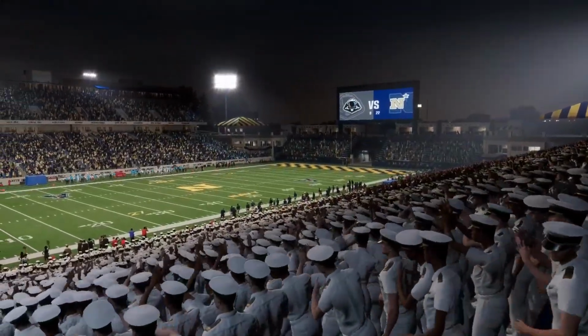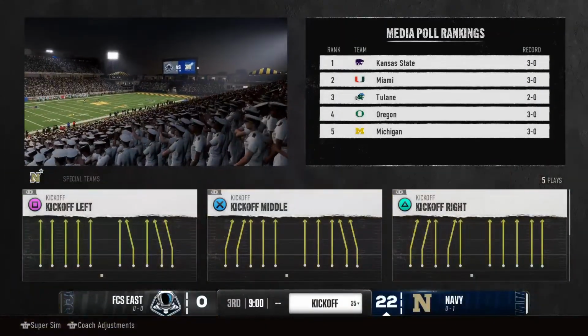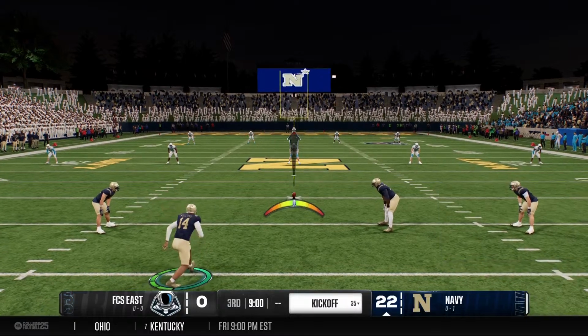That's the end of the 2nd quarter. That means it's time to join Kevin in our halftime update. Navy will kick it deep to get the 2nd half underway.